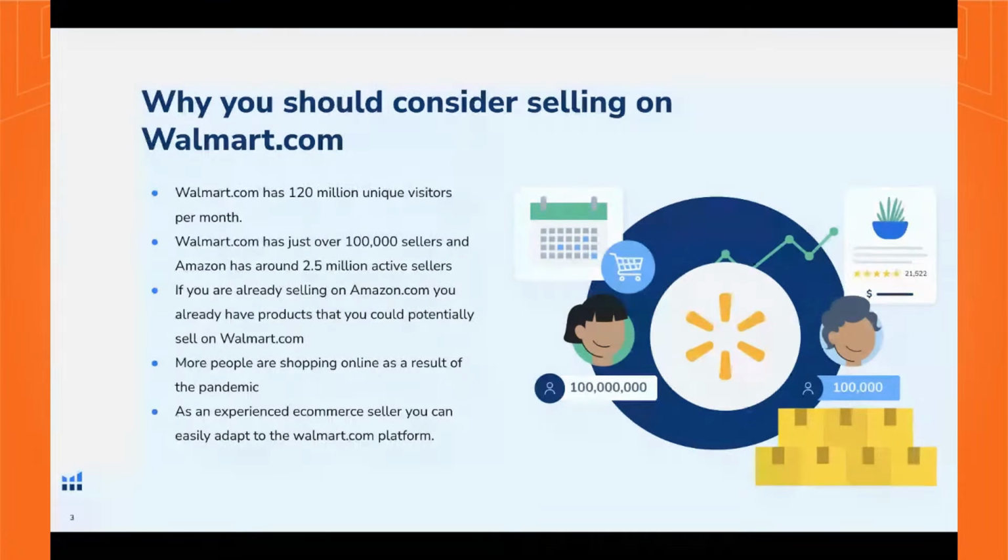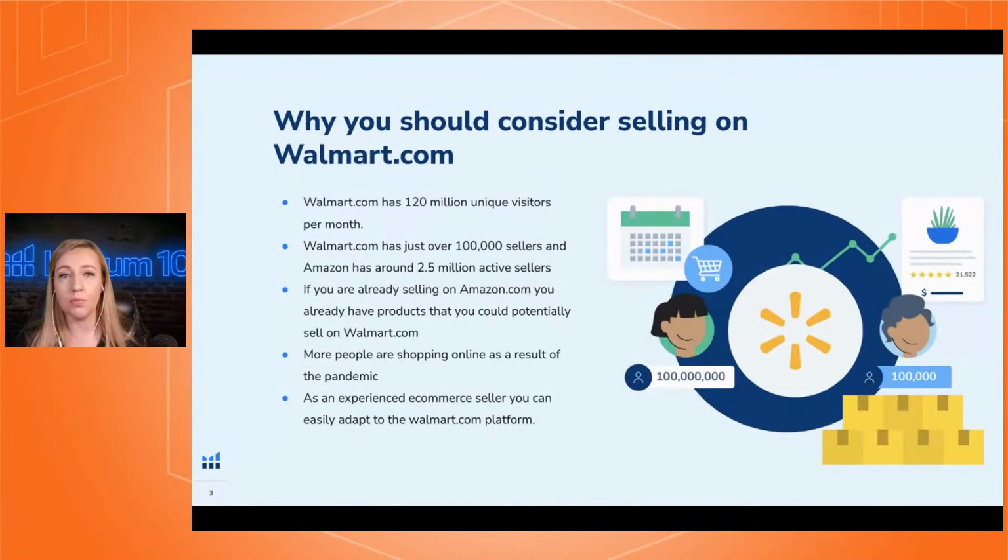So the next thing is more people are shopping online as a result of the pandemic. So there's just a lot more traffic online. People aren't going to the stores as much, so they're shopping online. So there's more exposure to Walmart.